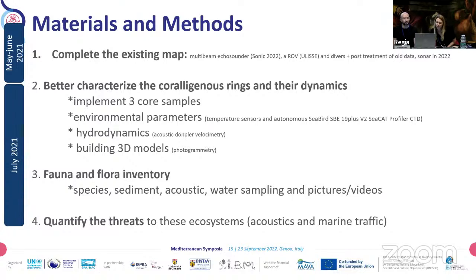For this characterization, we implemented 3 core samples. We measured environmental parameters, hydrodynamics, and we built 3D models. There was also a fauna and flora inventory with species, sediment, acoustic, water, and pictures and videos. And we wanted to quantify the threats to this ecosystem.